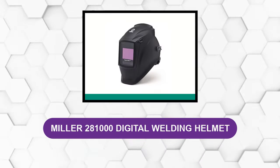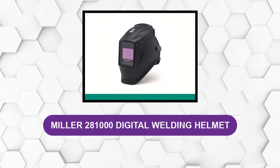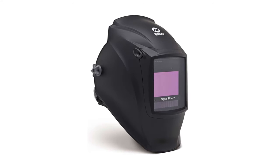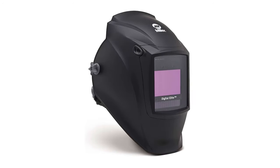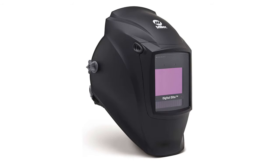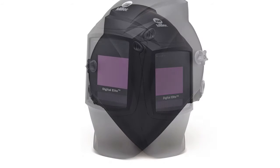At number 3. Miller 281,000 Digital Welding Helmet. The Miller Digital Elite is suitable for TIG welding on low amperage, offers a clear view of your work, and comes with a bunch of operating modes that you can switch between as you weld. This helmet features a clear light lens that will give you a natural world color with a regular black tint. Basically, it doesn't have a green or blue tint, but just the sort of tint you'd get from sunglasses except much safer and suitable for welding.